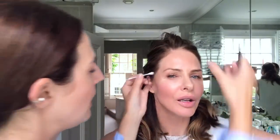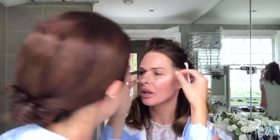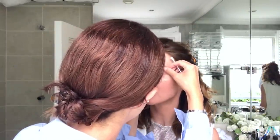And then what I like to do is smudge the line, so it's not like a line, it's just a hint. It's a touch. It makes your lashes look fuller, but it's a bit of definition. And then you can see if you want to do the flick. So we're going to do it.